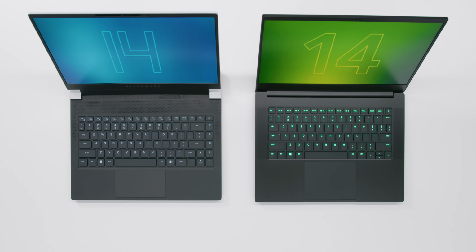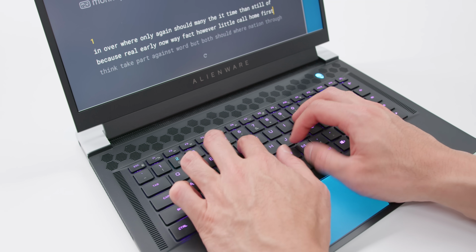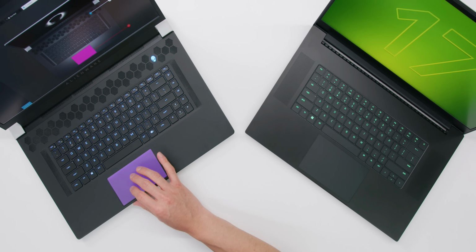A quick note on the keyboards. I really like how both brands have done their keyboards. They're both comfortable to type on, easy to get used to, even their 14-inch devices. Neither company uses number pads currently. Alienware, though, does have a mechanical option if you're looking for one, and they also have their very unique RGB trackpad. Okay, so that's the technical stuff.